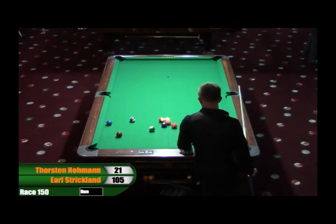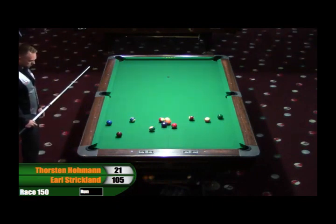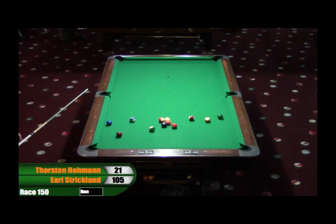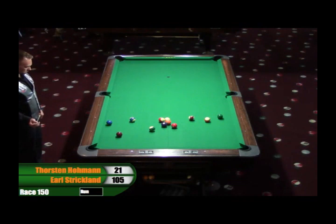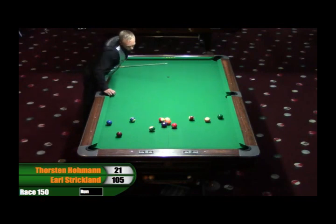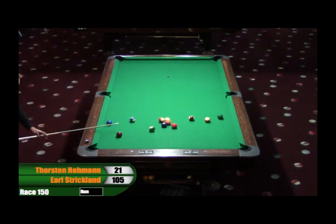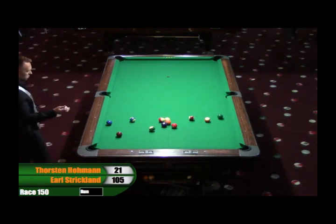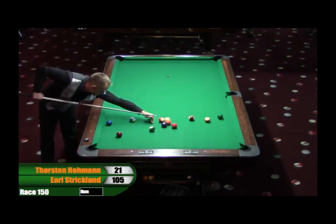Now he's got to look for some kind of safety. Earl left the table on a miss. If he would have scratched the cue ball, Thorsten would just have to tap the cue ball because Earl would be on the first scratch. Always got to keep in mind if your opponent's on a scratch, and these are the times to try to remember when you're in spots like this. He's looking at a safe just to go one rail and put him behind the seven ball, and probably the low side of the seven ball so you don't leave the ball in the corner.